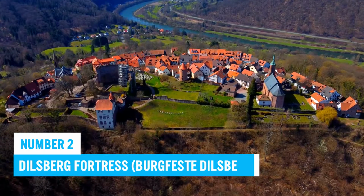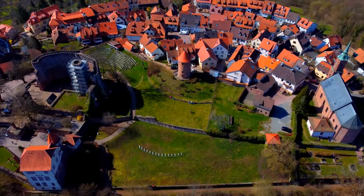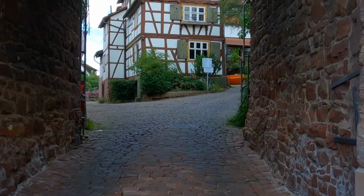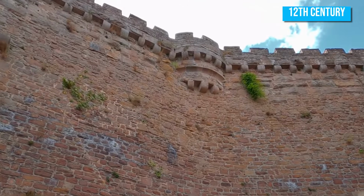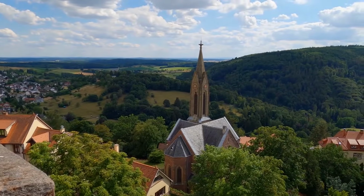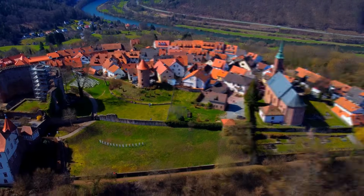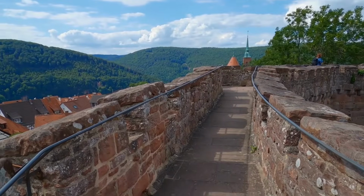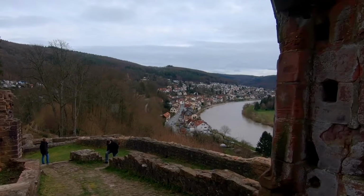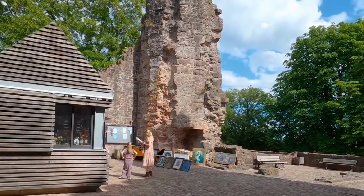Number 2. Dilsberg Fortress. Dilsberg Fortress is a hidden gem nestled on a hill, beckoning you to explore its ancient wonders. With its origins dating back to the 12th century, this architectural wonder was crafted by the Counts of Laufen and has stood the test of time. A mere 30-minute drive from Heidelberg, it's worth every minute of the journey. Once you arrive, prepare to be engrossed by its historical allure and astonishing views. Take a relaxed stroll along the fortress walls, enjoy the rich history, and soak in the awesome vistas of the surrounding landscape.